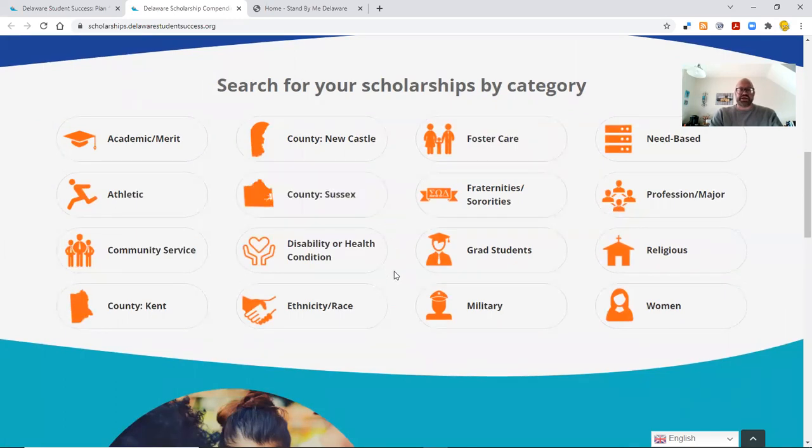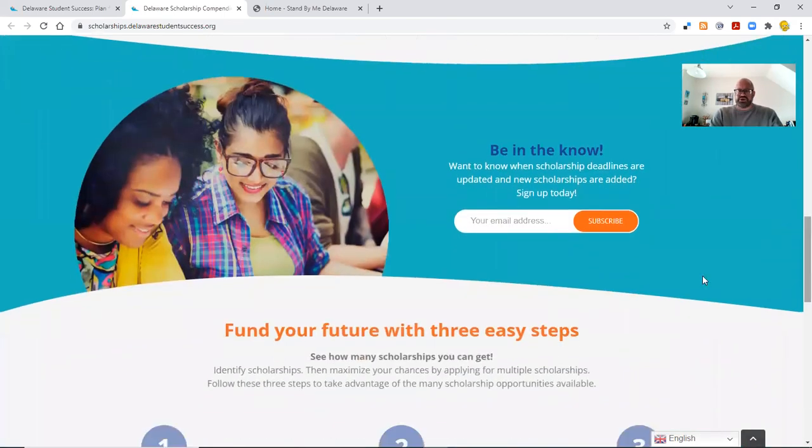If you have a disability, if you want to look based on ethnicity or race, there's so many options on this website for you. They've made it incredibly easy, incredibly searchable. You can come down here a little farther, enter your email address, and be notified when deadlines are coming up, when new scholarships have been added.